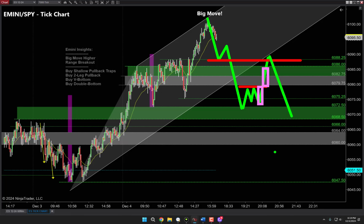Now it's very important to remember what's happening right now. This is not a reversal. It's simply the market trying to pull back deeper to attract in more buyers. Every once in a while, that leg becomes a measured move going lower as well.